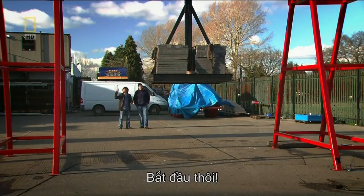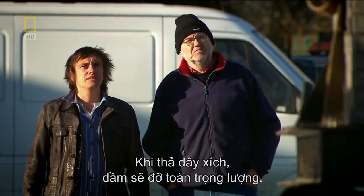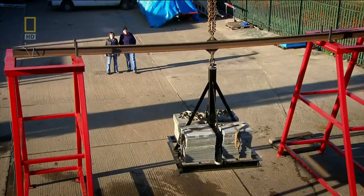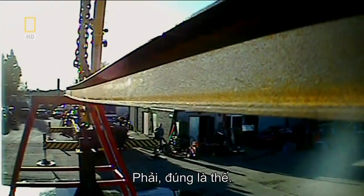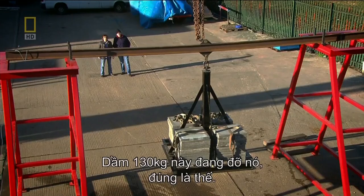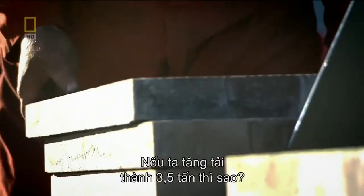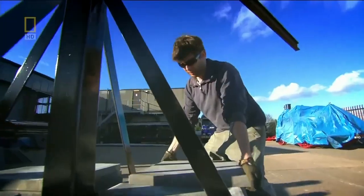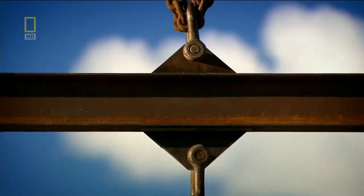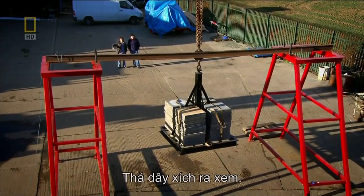So, here we go. As the chain slackens, the beam takes the full load. See it bending now. Yes, I can see the bend. This 130 kilo beam is holding up. Just. What happens when we increase the weight to 3.5 tons? Here we go. So, let's slacken her off and have a look.